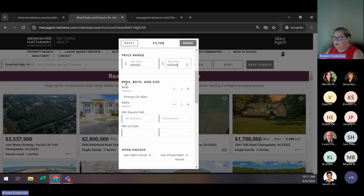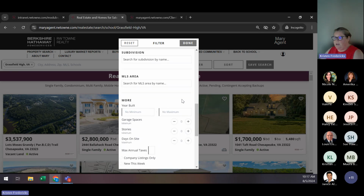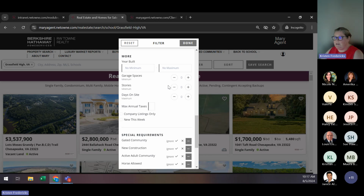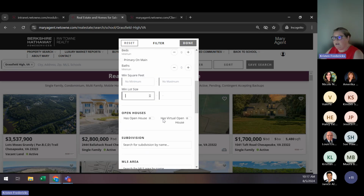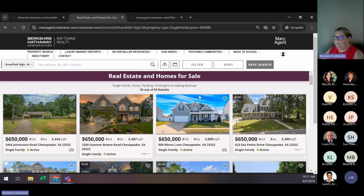You can certainly do your bedrooms and bathrooms if you need to, for a minimum square footage and lot size as well. And then we'll get down to some of these other sections here, but you do have your built, garage spaces, stories, days on site, and then any special requirements that they might have. I'm going to leave this one nice and short and simple with just a price range and a school district for the time being. We'll do another one that has some more features. But as soon as I'm done putting in any of my criteria, I'm going to go ahead and click done.